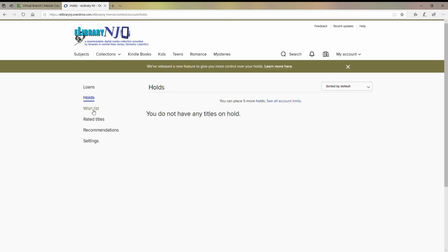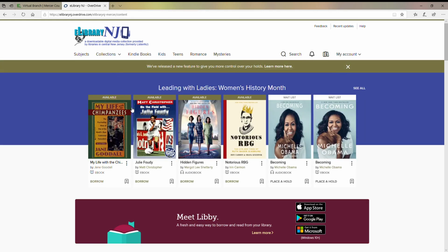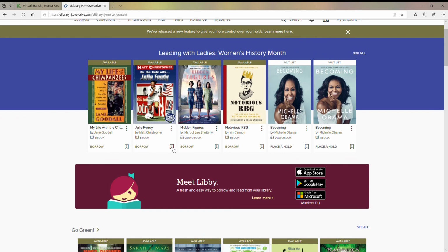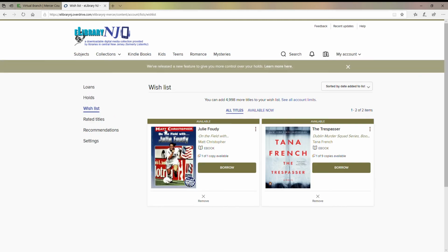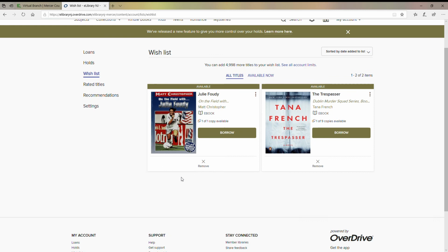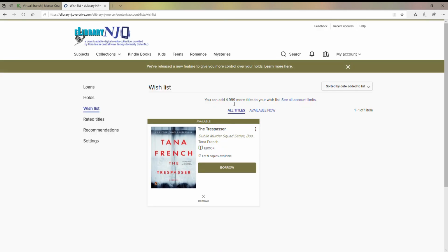You also can do a wish list. And let me just quickly go back. Any book that's in the collection, you'll see this little icon that looks like a bookmark with a plus. If I click on that, that's what adds it to my wish list. So you'll see there's that book I just added. You'll see whether they're available or whether there's a wait list for them. It will show up in the tab like it does on the main pages. And then you can either borrow or place a hold. So while you're limited to 5 holds, your wish list is limited to 5,000. So if you really would like to keep a whole record of what you want to read and you're not quite ready to put them on hold, you can add them to your wish list.